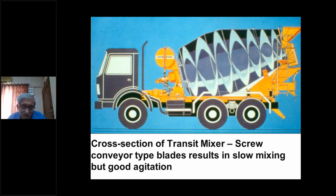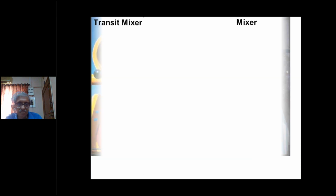A little bit of mechanism we should know. It's like a screw conveyor. The screw is mounted inside the drum of the transit mixer. When it rotates in the clockwise direction, it agitates the mix. In the anti-clockwise direction, it unloads the mix. But this mixing is very inefficient compared to batching plant mixing. So we say that mixing is not enough, only agitation can be done so that the mix consistency and workability do not fall to a great extent.